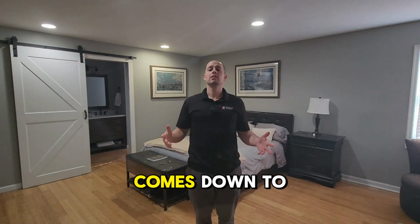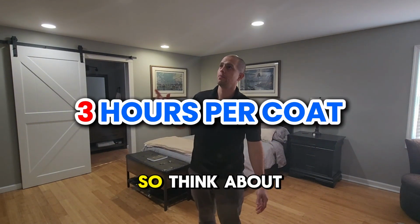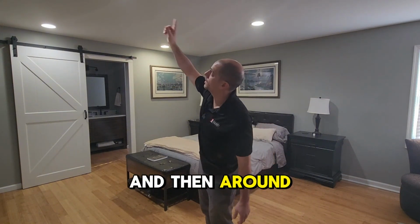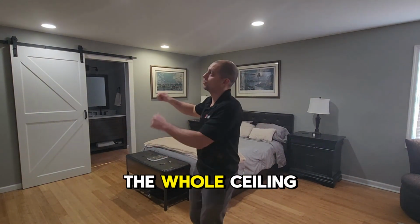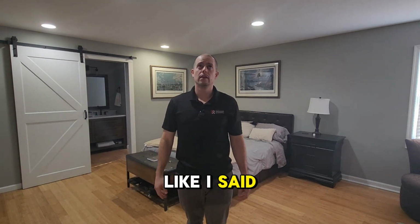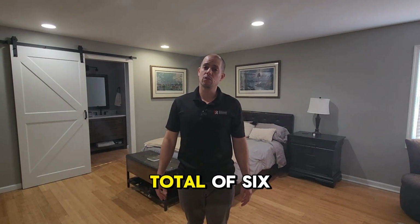All right, so when it comes down to how long it takes to paint a ceiling, it typically takes about 3 hours. So think about cutting with a brush all the perimeter and then around every single lamp, and then rolling the whole ceiling. That whole process takes about 3 hours per coat, like I said. And in this example, we're gonna say we're doing 2 coats, so that's a total of 6 hours.